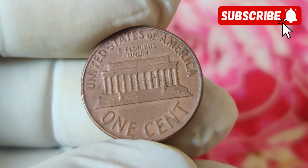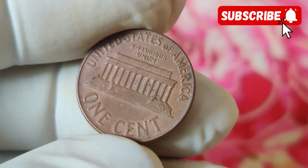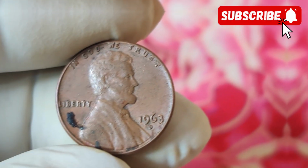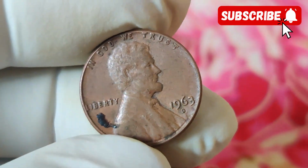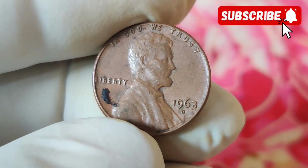Chapter 3: Unlocking the Value. Why is this coin worth $210,000? Out of 1.7 billion pennies, only a tiny handful are worth more than a few cents. But one particular 1963 Lincoln cent in pristine condition has been valued by experts at $210,000. Why? Here are the secrets that make this coin a numismatic treasure.